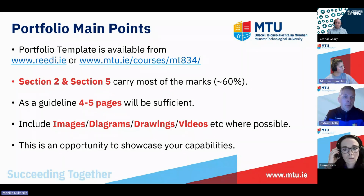So just to recap on the main points, the portfolio template is available on any of the links if you go to the REEdI website. Section 2 and Section 5 on the portfolio carry most of the marks, so it's well worth your while putting a lot of effort into both those sections in particular. As a guideline, it's not really supposed to be a huge onerous task, but 4 to 5 pages is a general standard that we're coming across. Include images, diagrams, drawings, videos, calculations, anything like that, which are really looked on favourably. And finally, this is an opportunity to showcase your capabilities and tell us why you really want to do this course.